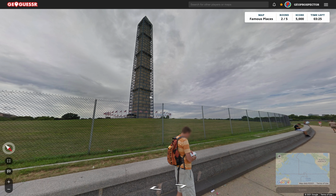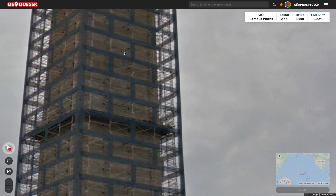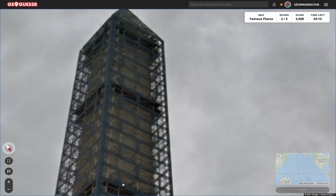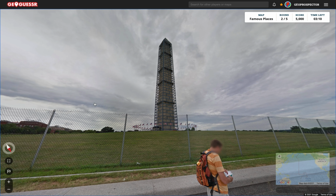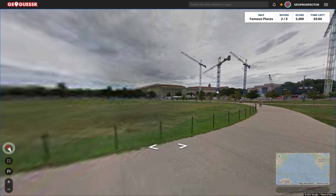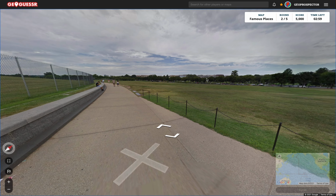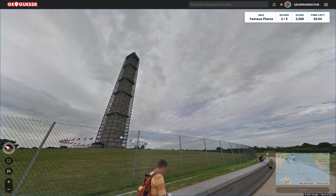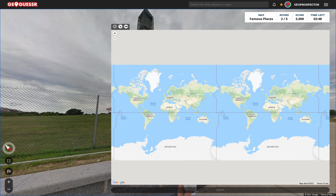Right, this is interesting. Looks like the Washington Monument, but I don't think it is, is it? I don't recognize what's at the top of this tower, there's some protruding bit, but maybe not. So maybe it is the Washington Monument and it's just under some kind of reconstruction. In which case, yeah, I think we can go for that. I'm not actually used to being so close to it. And obviously shrouded in this scaffolding, it looks a bit different, but let's just get into the map and see if everything can line up for us.